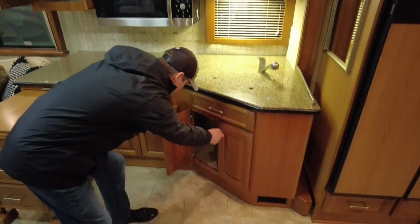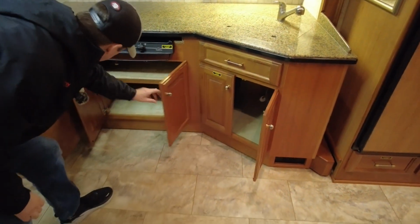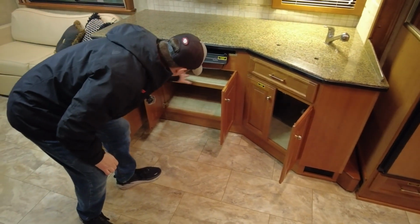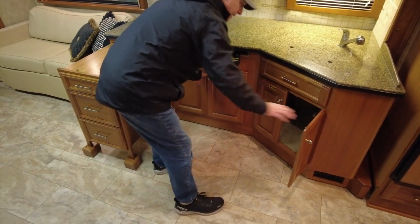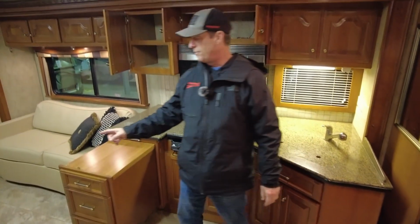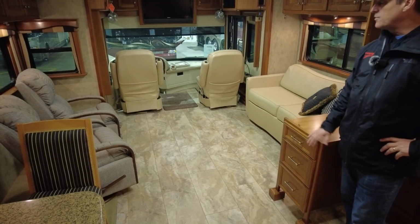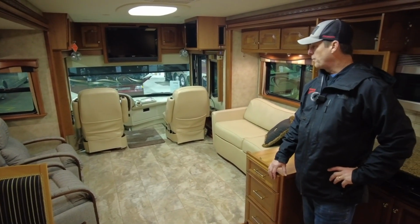A little bit more storage here. So right here, these little holders, this is where you actually could slide your sink covers and your cooktop covers go right in here. So Country Coach always did a good job of thinking of putting things together for you. They also upgraded the flooring. It looks like some type of vinyl flooring. So there's no carpet, which would have been standard in this coach in the living room. Just eliminates the carpet, which is nice.